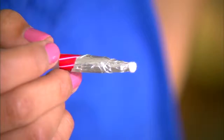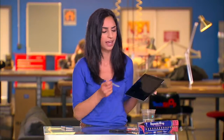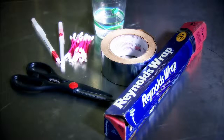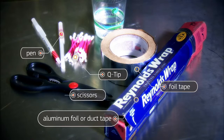So here's how it works. Your touchscreen on your tablet or phone is a capacitive screen, meaning it only responds to conductive materials. So I can't just take the back of this pen and expect to use it with my iPad. So here's what you'll need. An aluminum material like aluminum foil, duct tape, or even foil tape, a Q-tip or other cotton material, a pen, some scissors, and water.